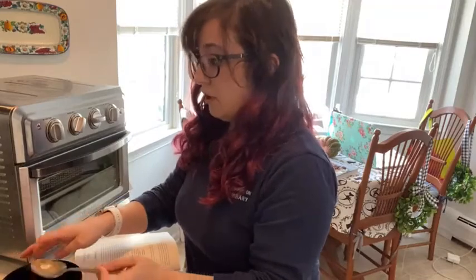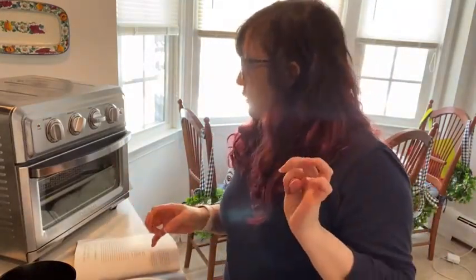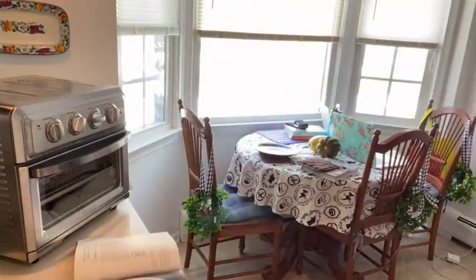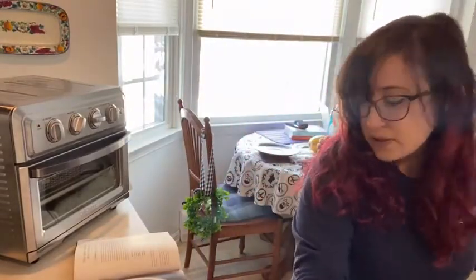Because it goes very quickly. And we just don't want them to burn. I do want them to get crispy, so the next thing I'm gonna do is experiment with the broil function. We'll see what happens. All right, so I'm gonna warm this up a little bit. Cauliflower rice all heated up so I can serve and enjoy with some veggies.